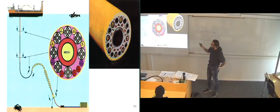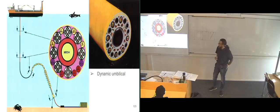meant to represent. But here you have actually a picture of the same kind of umbilical, so you can see more how it looks like in real life. Here you see you have green, blue, red, and green wires going through it, electrical wires. This looks like hydraulic tubes. And there's probably, this could be the flow line in the center, actually. I'm not quite sure on that one.